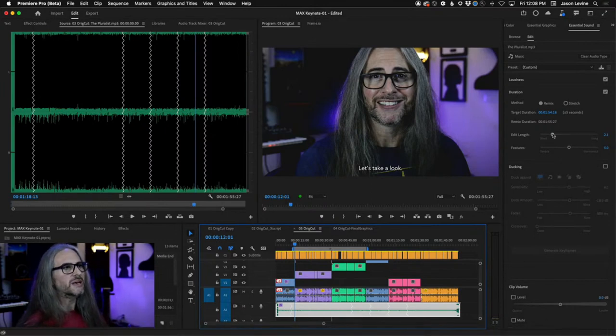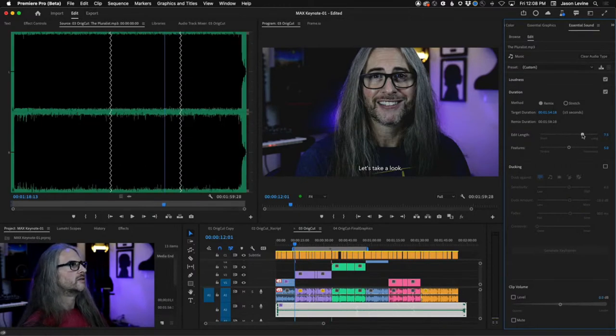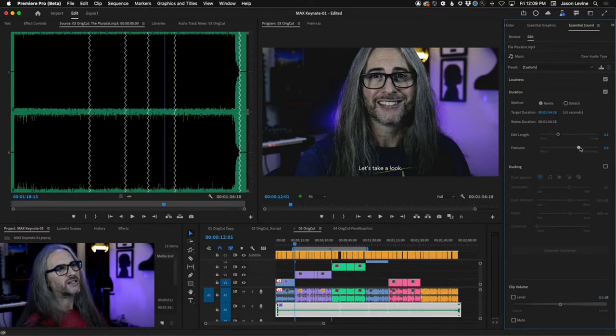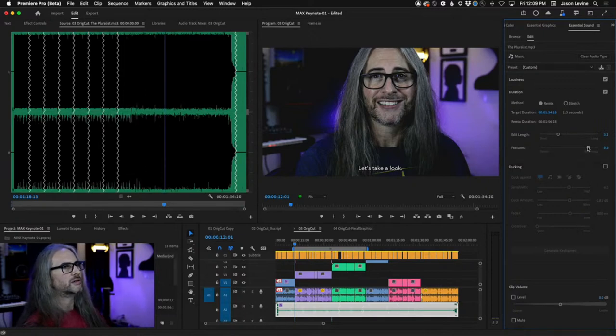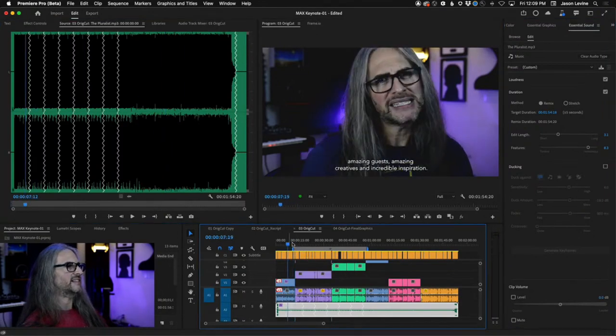So again, this is where I just maybe readjust the slider here. See what it does. There's only so many options based on the parameters that we've given it. We could also tell it to feature more on the harmonic structure, which is interesting. Wow, well, let's see what that just did. What did that do? Now I've got like 8 edits in here.